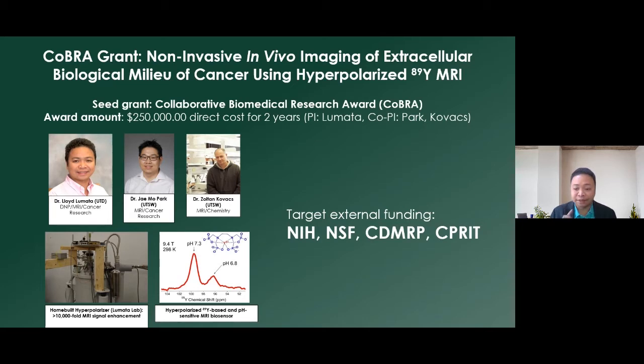And this type of grant is really beneficial to my group, and I'm pretty sure to my collaborator as well, because both institutions contribute, and we get to test a relatively new, untested idea, with funding that was given relatively rapidly. And our target there is to get funding from the NIH for an R01. We also submitted a couple of NSF grants that are currently in review. Another target is to submit grants to the Congressionally Directed Medical Research Program of the Department of Defense, and also CPRIT, the Cancer Prevention and Research Institute of Texas.